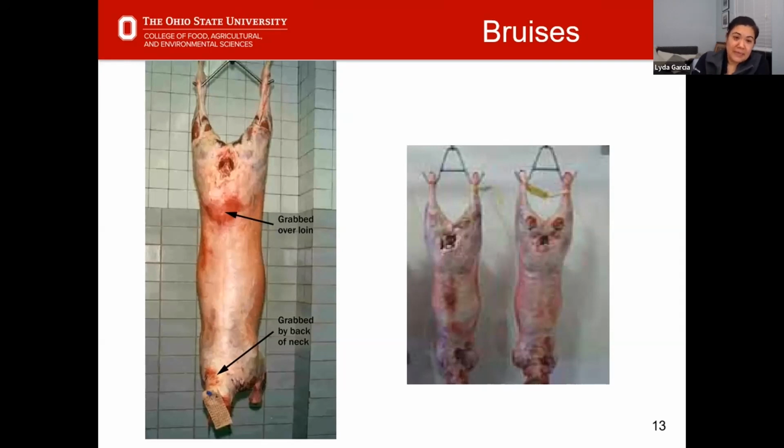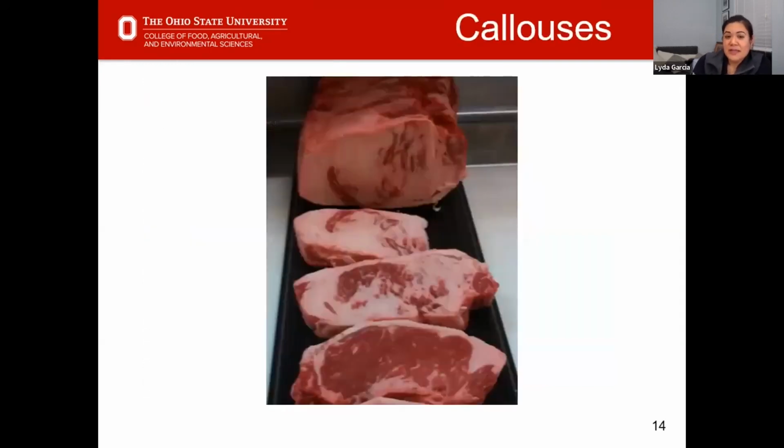Now, if an animal does receive some kind of an impact, right? Let's say that by accident, another animal kicked it, or a pipe fell on it or something, and that impact was very severe. Well, unlike a bruise that will eventually heal itself because the muscle cells are still live and can repair themselves, a callus is not that case.